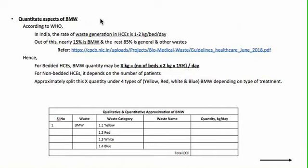Quantification of BMW in a HCE. As per this guideline, which has a cross reference to WHO guidelines, in India, which is a developing country, the total waste generation in any HCE is 1 to 2 kg per bed per day. Out of this quantity, 15% is BMW and the rest is general and other types of waste. If we incorporate these two aspects into this equation, we get the tentative quantity of BMW expected to be generated in a bedded HCE.